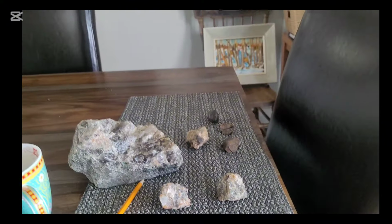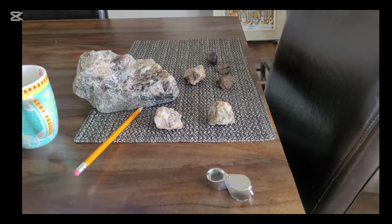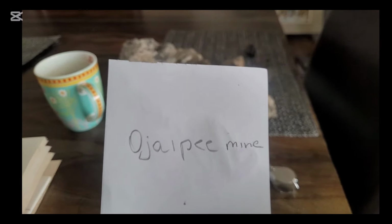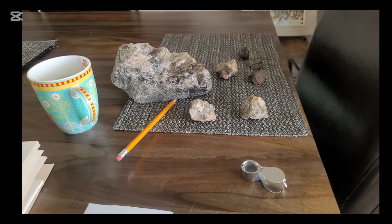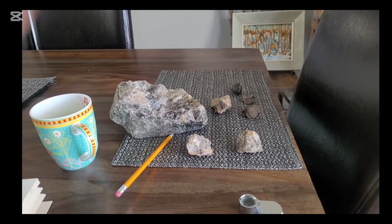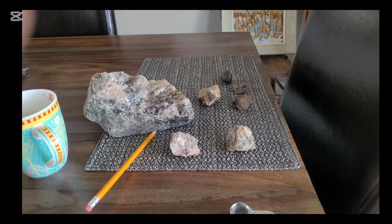From this text, they mention green apatite, and of course we're talking about this mine, the OJP mine, which I don't even know how to pronounce. So for all those folks who were interested in this mystery, I think we partially solved it.